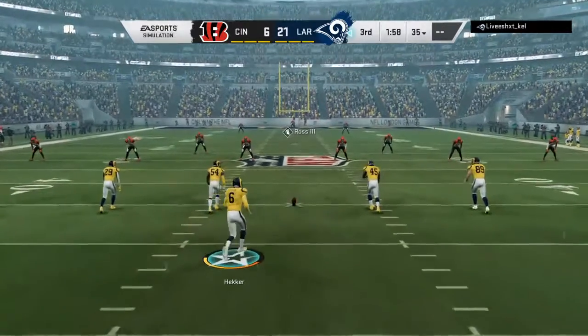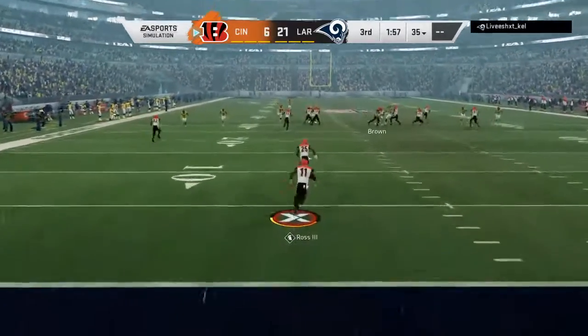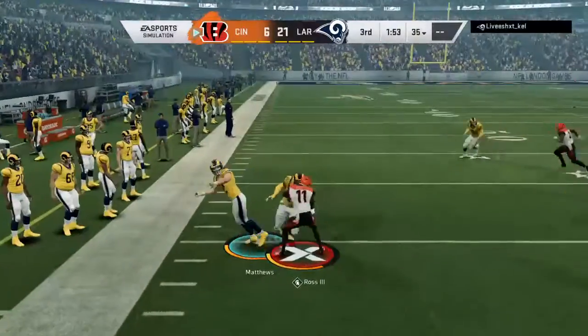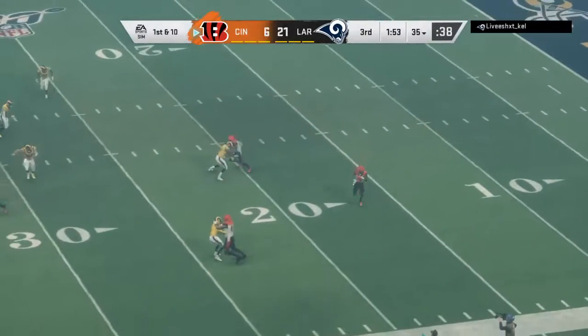Set now to kick this one away, and off it goes. That'll be taken in the end zone. And good starting field position. He'll get this one all the way up to about the 35-yard line.